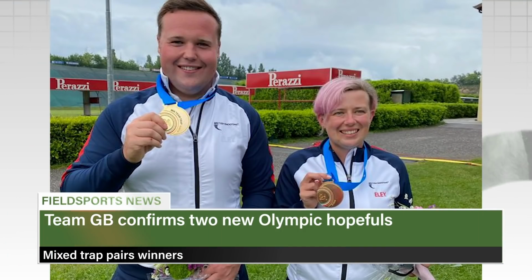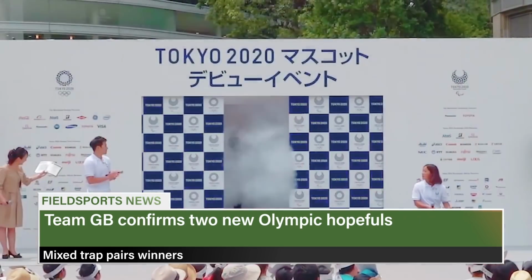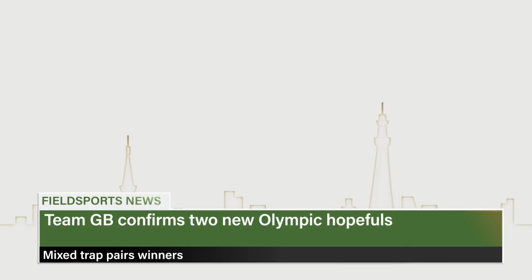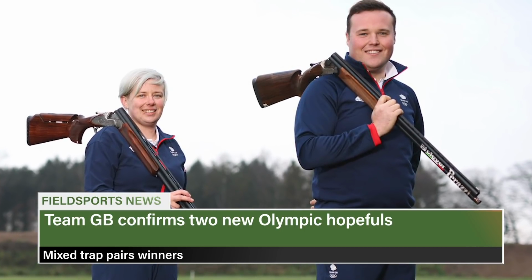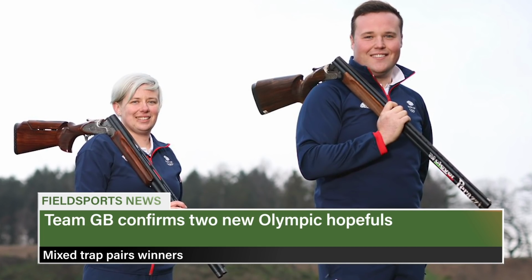Two more British shooters have guaranteed places at this summer's Tokyo Olympics. Matt Coward-Holley and Kirsty Hegarty won gold in the mixed trap pairs event at the ISSF Lonato World Cup in Italy. Both shooters will represent Team GB at the Tokyo Olympics in July. The duo qualified in top place for the final with a combined score of 145 x 150. Matt from Chelmsford shot a phenomenal 75 straight in qualification, and Kirsty from Belfast scored 70 x 75.